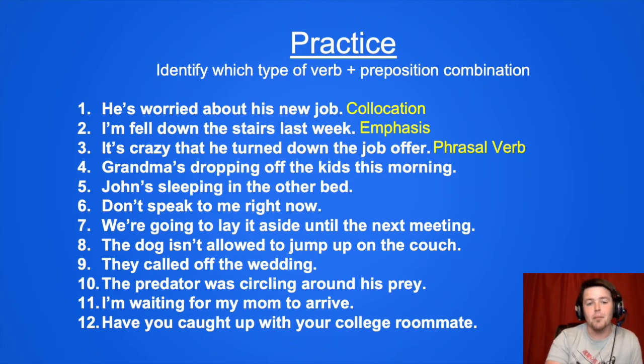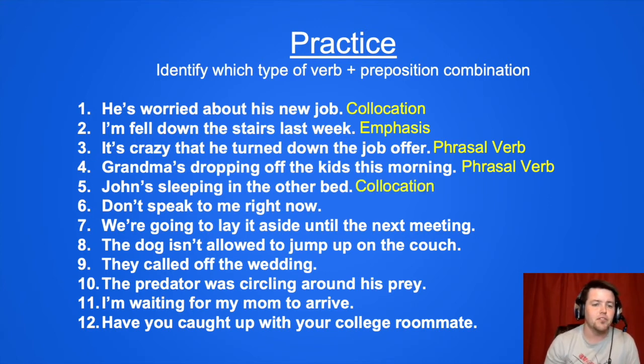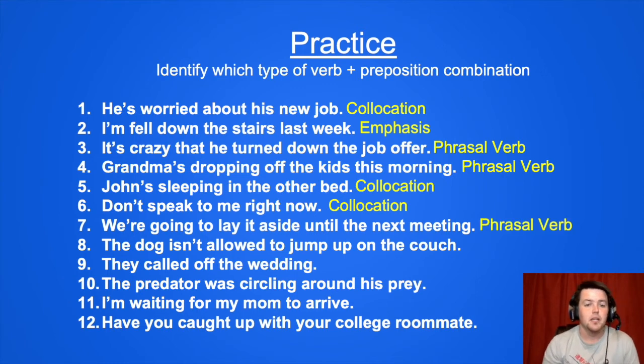Number four, grandma's dropping off the kids this morning. This is a phrasal verb. Drop, you're not dropping your kids. All right, this is drop and off, which means to deliver them somewhere, usually by a vehicle. Number five, John sleeping in the other bed. This is just a collocation. Number six, don't speak to me right now. Another collocation, speak to.